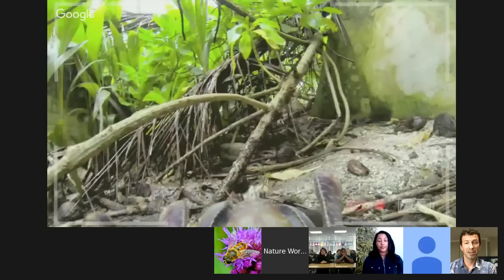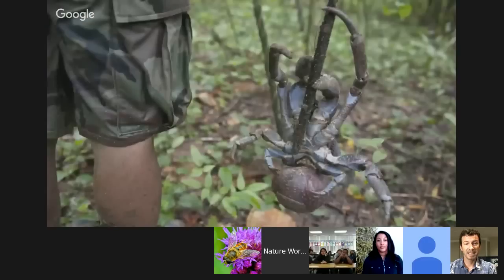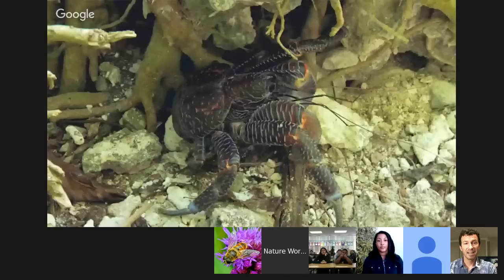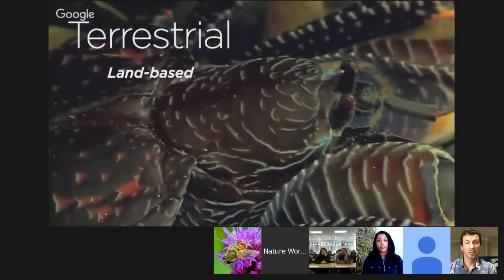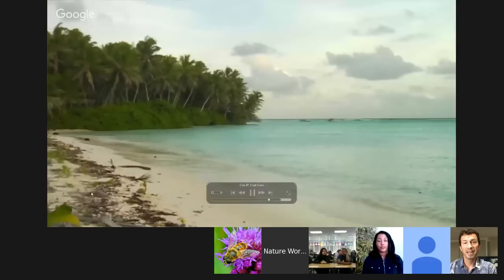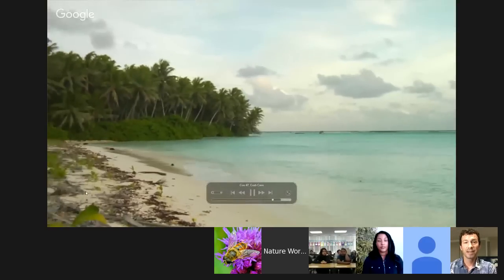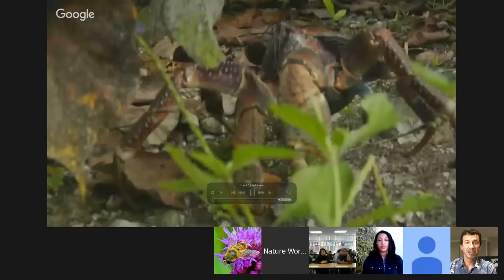This crab is called a coconut crab. And if you wonder how they got their name, they use their big claws to pull apart coconuts to eat the sweet meat inside. Coconut crabs can be sky blue, midnight purple, sunset orange, or fire engine red. They are the world's largest terrestrial or land-based invertebrate, which means they don't have a spine. When coconut crabs are babies, they live in the water and crawl into snail shells, kind of like hermit crabs, until their bodies harden. That is super cool.